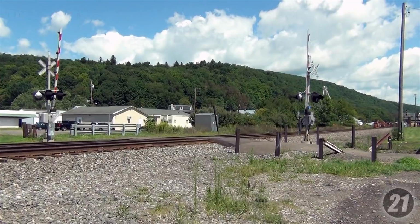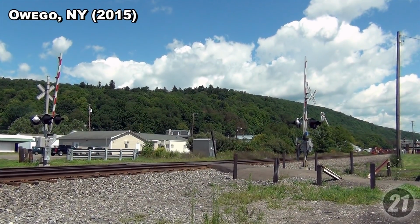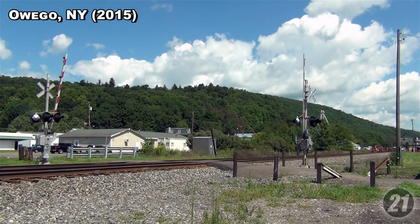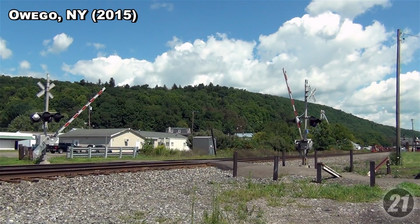The place is Owego, New York, and the railroad is the Norfolk Southern Southern Tier route between Binghamton and Buffalo, and the train is another 37T. The year is 2015, and instead of struggling up grade, 37Ts on this part of the NS can whiz along at speeds exceeding 50 miles per hour.